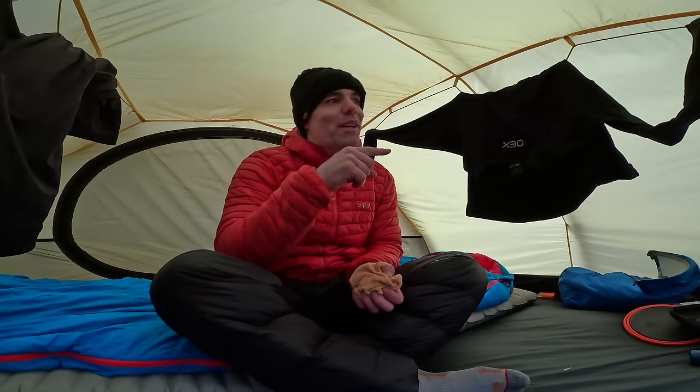So my Hilleberg Solo has 12 guy lines on it, and that means I can really anchor it to the ground, and that tent has withstood over 50 mile an hour winds with me in it. This thing, let me just count up how many guy lines we have. We've got 2, 4, 6, 12, 13, I think we have 14 guy lines on this tent. That's a hell of a lot of guy lines, and obviously you've got a whole load of pegs all the way around the edge as well.